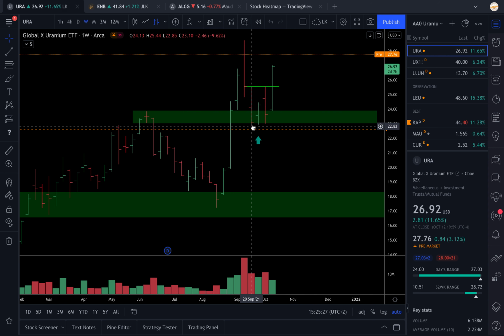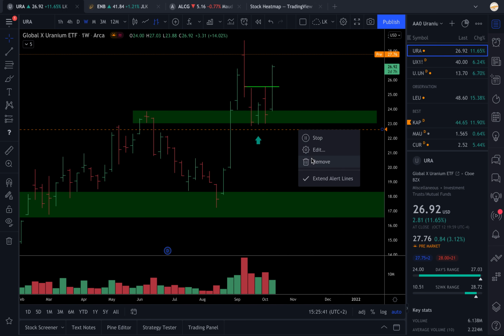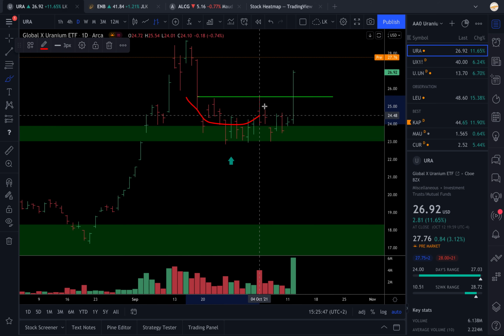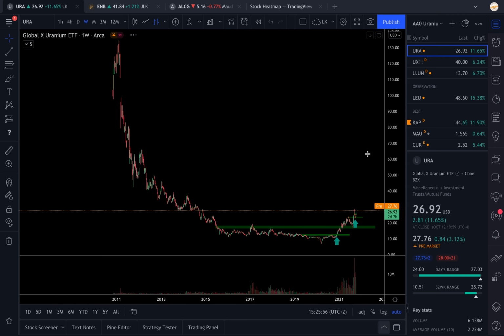I had my alerts right there. You can see this is an alert if the price crosses a certain level, to tell me that if the price crosses this, I'm going to stop watching uranium, and I was going to wait for it to come to there. So I can remove this alert, and now I think the trend is going to keep going. You can see on the daily that we had this bottom structure that looks very good, and now we have immense volume. What we want to see is new highs. We want to see it break to new highs and keep going with this trend.